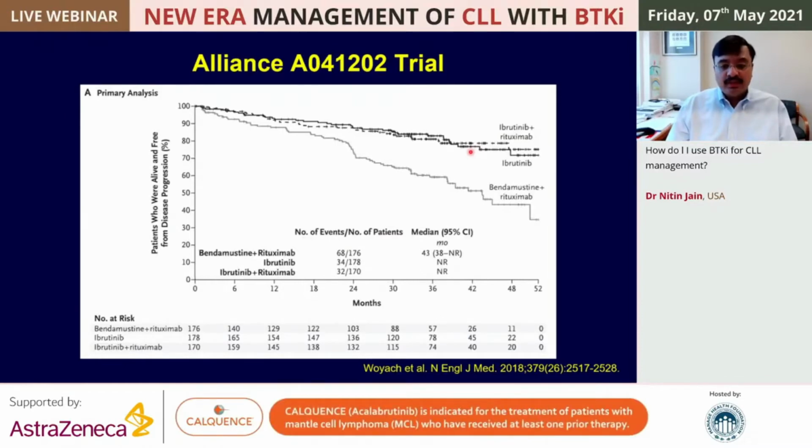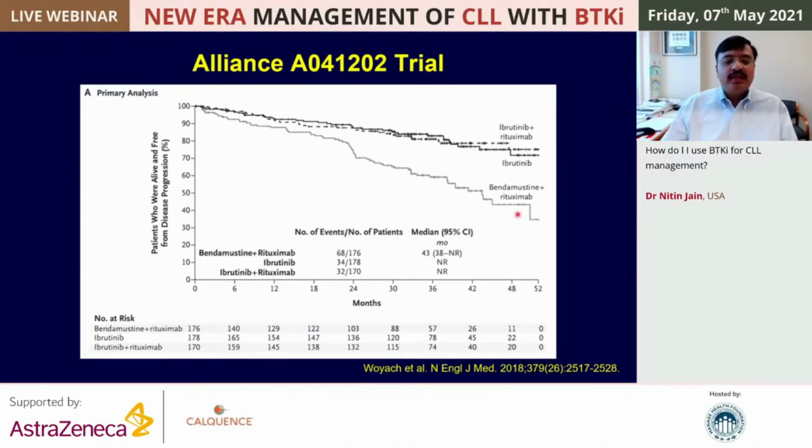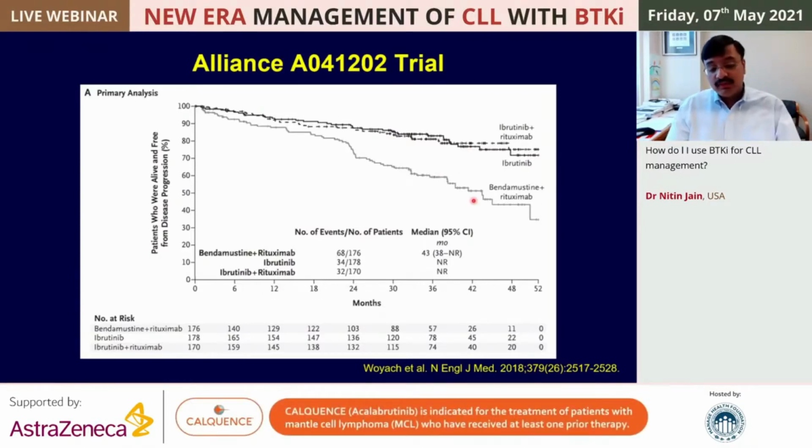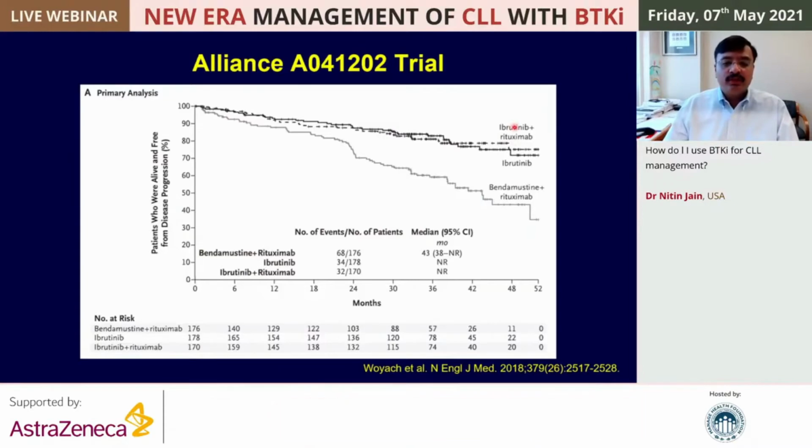Ibrutinib has also been tested in a large study called the Alliance study, because one of the criticisms of the RESONATE-2 study was that chlorambucil was the control arm. And at least in the United States, chlorambucil is not really used for patients with CLL. So this study was designed where the control arm is bendamustine rituximab, which is a very appropriate comparison because BR was, up until recently, the most commonly used chemotherapy regimen, more commonly used than FCR for patients with CLL. So this trial randomized patients to ibrutinib rituximab versus ibrutinib versus bendamustine rituximab.